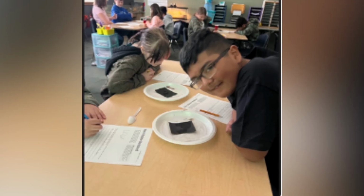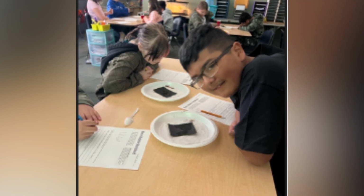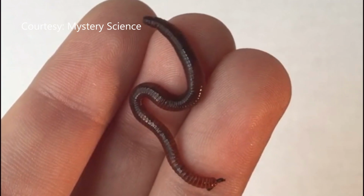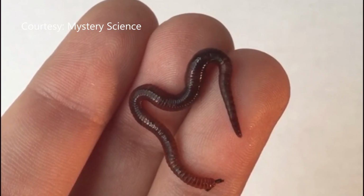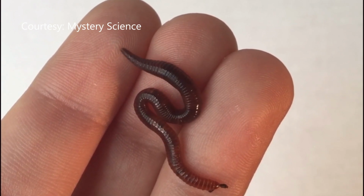Students then conduct a simple experiment with multiple trials to figure out if worms prefer dry or wet areas. They then consider what a fair test is and design an experiment to answer other questions about worms.